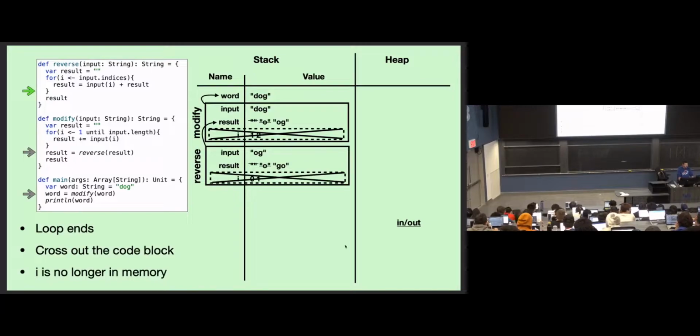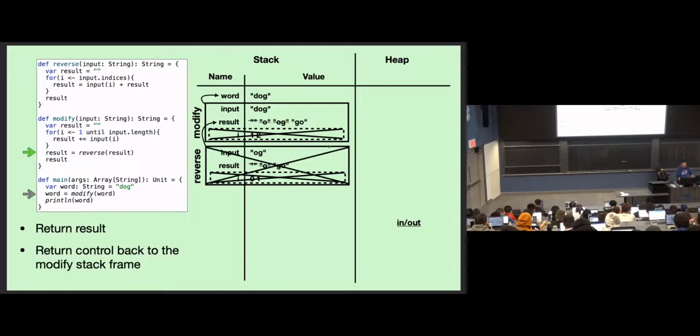For loop ends. It's no longer in memory. And the stack frame ends and returns. So we're going to cross out this stack frame. When we cross it out, that means it's no longer on the stack. It's no longer in memory. It doesn't exist anymore. In fact, if we called another method here, it would reuse the physical location of that old stack frame. It's completely erased from memory, and that memory is free to be used by other variables and other stack frames. This is no longer in memory.